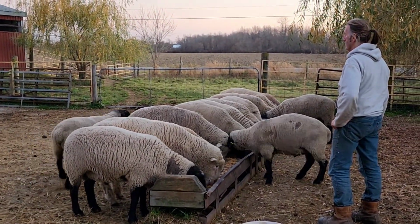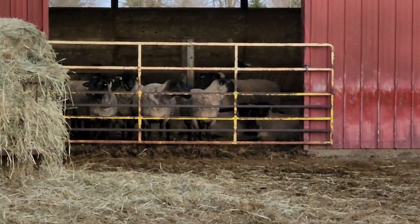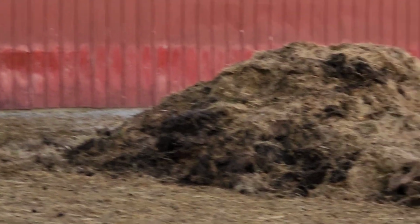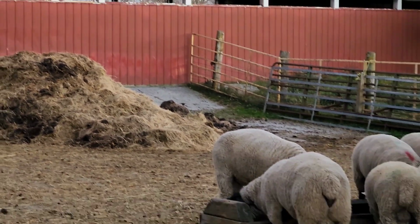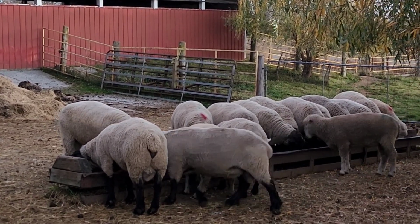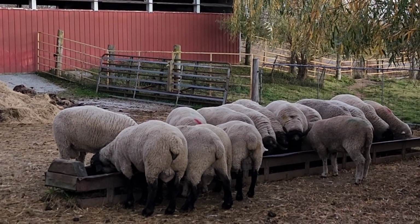No, Hannibal's a bruiser, but he's short. That's where he should be. He's British. The ones in the heifer barn are going to be fed tonight. So basically we did 2/3 of the sheep before dinner. And the heifer barn and the Dorset barn will be done after dinner.